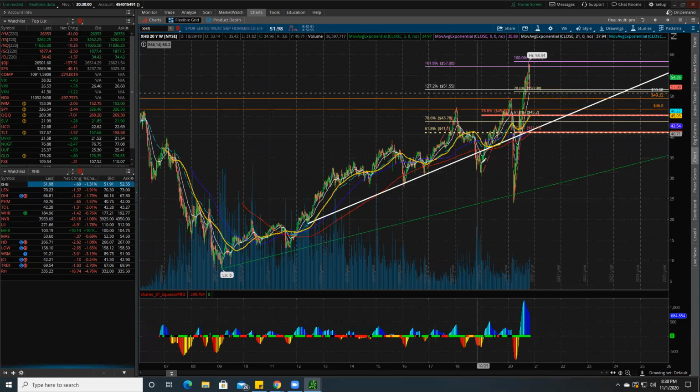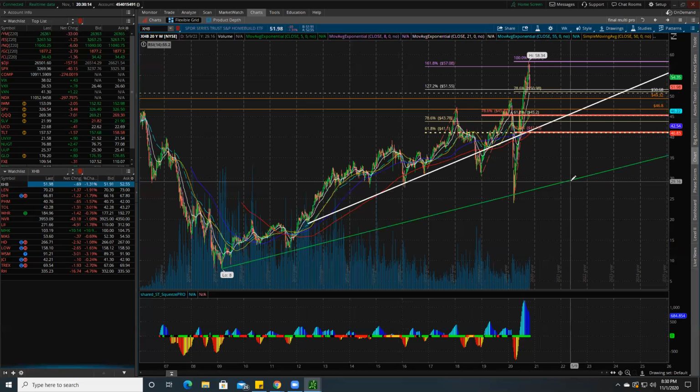Have we breached it a few times? Of course. Did we breach it in March? Yes. Did we breach it over here? Yes, you can breach a trend line. But if you look, this is your major support trend line on this. And this is actually your monthly trend line. That's why it's green. I use green for monthlies. I don't think we're going there.